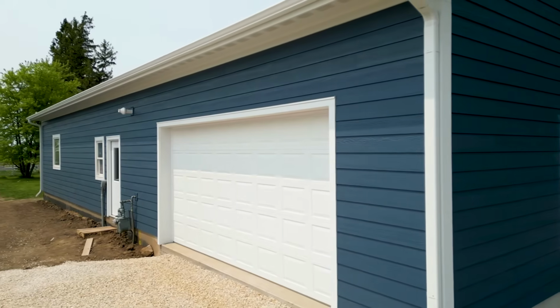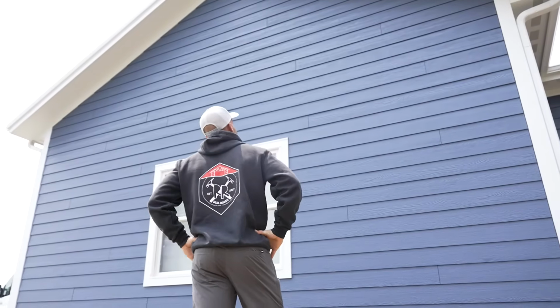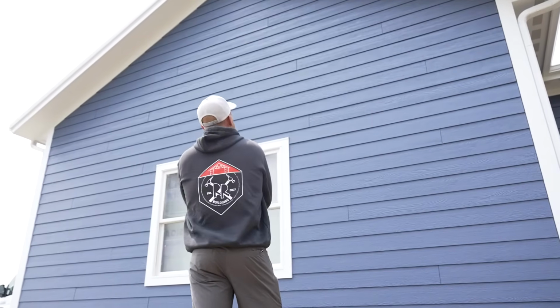So the first time I used LP SmartSide products was about 10 years ago. We had a job where we were attaching a building to an existing home that had the old wood siding look, and we wanted to match that, but we wanted to do something that was going to be a little bit less maintenance for the client, look very beautiful, and we used the LP SmartSide products.